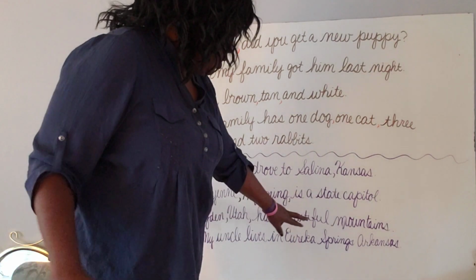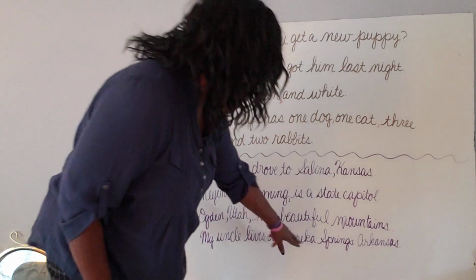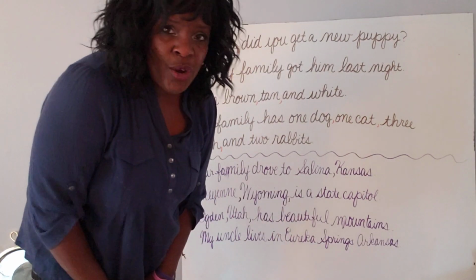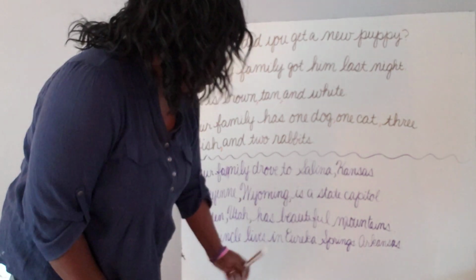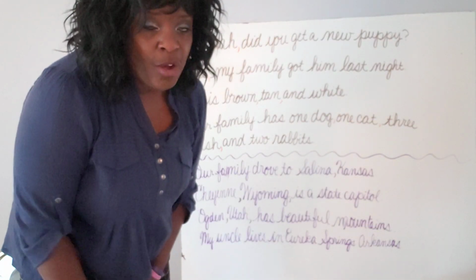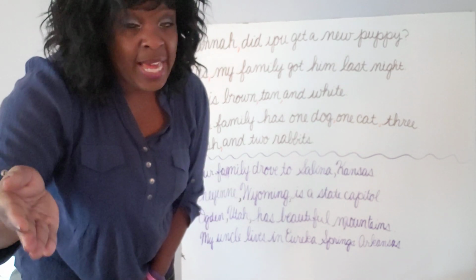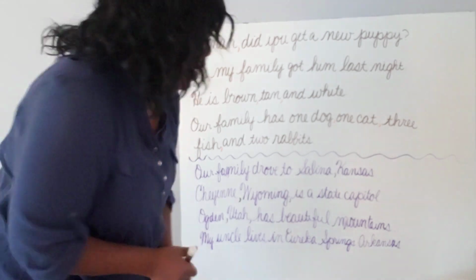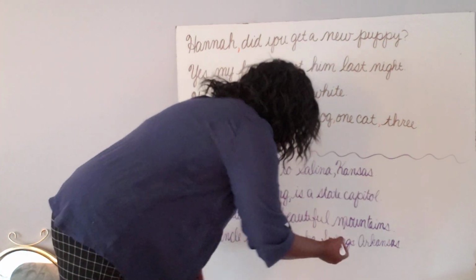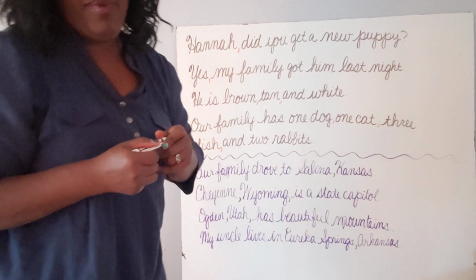So this is where sometimes my students would get confused. They'd go, oh, between Eureka and then Springs and then before Arkansas. No, because my uncle doesn't live in Eureka. Oh, Springs. Oh, Arkansas. No. And he also doesn't live in Eureka Springs, Arkansas is not a name of a state. Okay. So he lives in Eureka Springs. That's the name of the city. And then Arkansas is the name of the state.